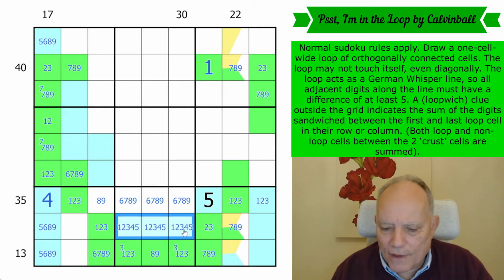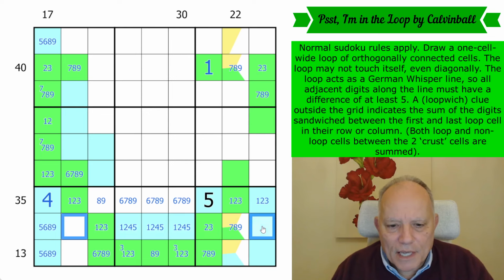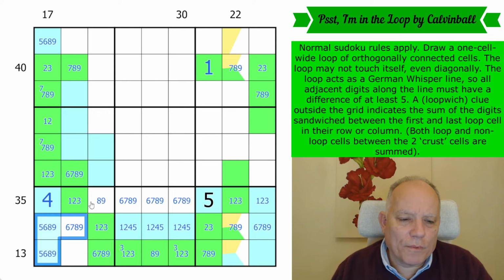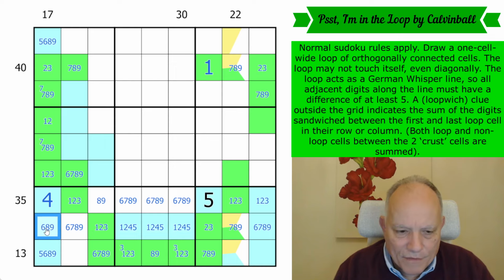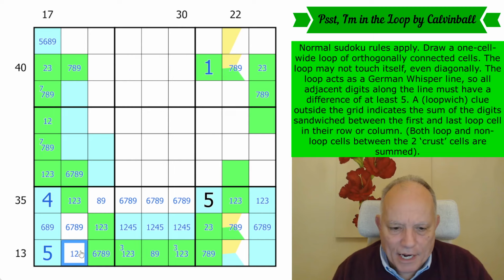And they can't have 3 because we know 3 is down here. Here's a 1, 2, 3, 4, 5 quintuple. And these other digits are from 6, 7, 8, 9. And we've got a quintuple of 5, 6, 7, 8, 9 here. And in fact, 5's in one of those cells in box 8. So that's not 5. And this is 5 in the corner. This is from 1, 2, 3 here. It will not be 3 because that's in one of those.